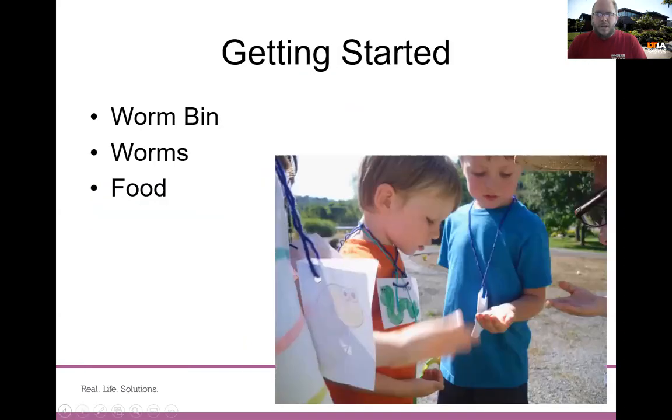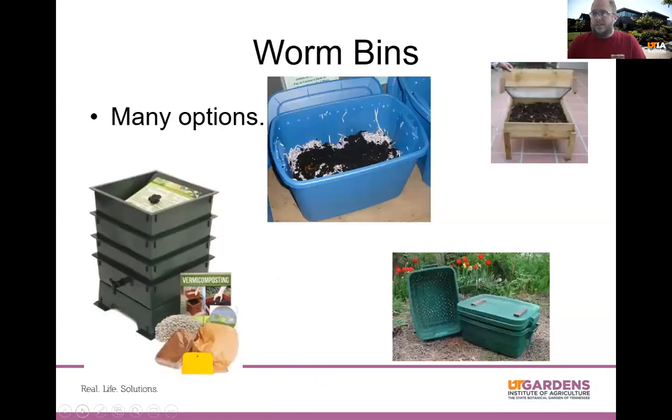We end up using a product, the worms called red wigglers, and we'll talk more about those and where to get some in just a minute. So worm bins, there's all kinds of them, from fairly expensive systems like this one on the left. This is a stackable system, and each little layer has a bin with a mesh plastic piece at the bottom. You start off by putting your food scraps in there, and the worms will be in there and eat all the food scraps.